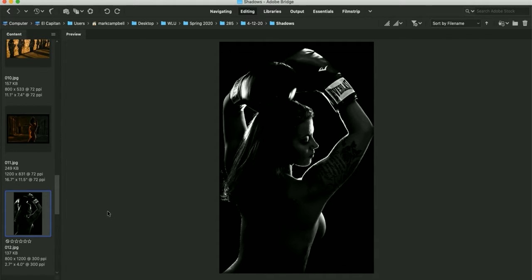Same kind of an idea here. Again, you could make a case for this being a silhouette. It's not a true silhouette, but there is a lot of shadow, and it's all because the lighting is behind the subject as far as where the camera position is. So, like I said, you can achieve very similar effects between shadows and silhouettes based on where you put the light source. These lights are a little bit further forward than directly behind her. Directly behind her would have definitely created a full silhouette. These are a little more off to the side.